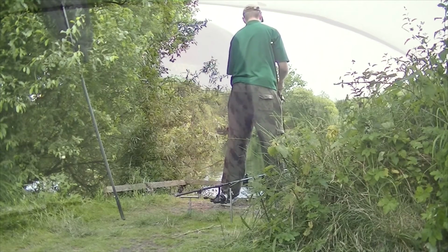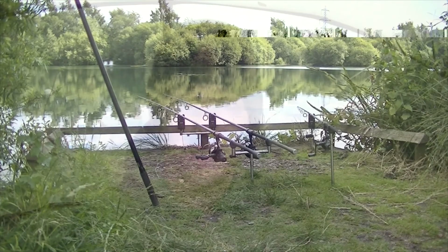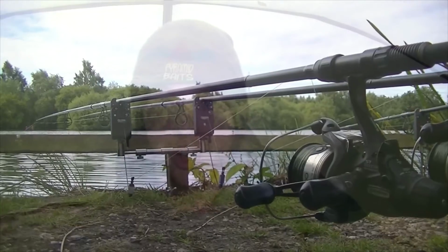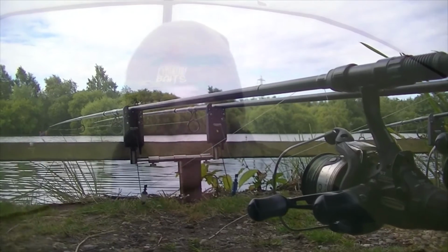But anyway, I packed up the rods, got everything in the barrow and went around to the car park. At 10 o'clock in the morning I was just in the car park when my phone rang. It was the guy on my left, who had just had a little common, so I went around there and took a photo of it for him. It was about a mid-double, but a really nice common, and it's really worth having a look at to see what it was like.